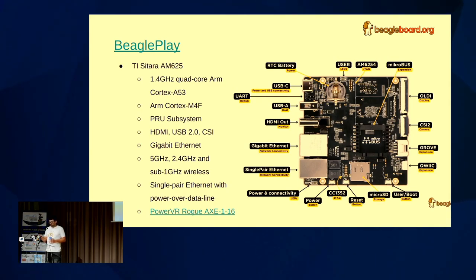So one of the things that's notable about this is I think about 70 euros. No, it's less than 100 euros. So this is our first 64-bit board that's more affordable. The BeagleBone AI64 was more expensive. So in addition to the quad A53s, it also has an M4 and the PRU, which you might have used on the BeagleBone Black and those other boards.